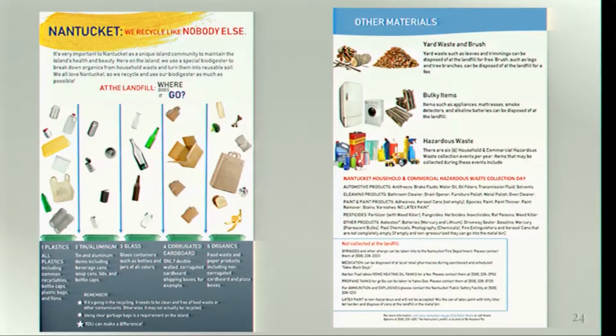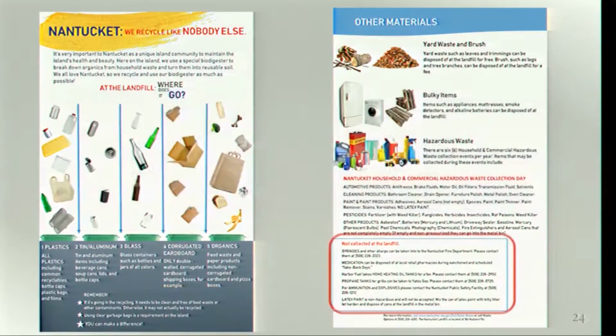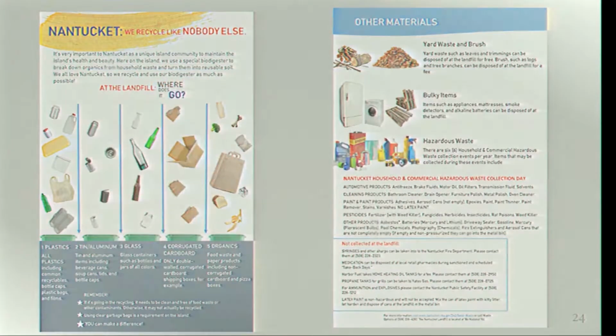This is our landfill version of the final poster. You can see we've got streams, if you will, with pictures of examples flowing into their respective categories. There's information on the flip side about yard waste and brush, bulky items, hazardous waste collection days, and 2 really helpful tidbits that we got from our focus group. We've got a little helpful tip section at the bottom of the front, and on the back, there's a section on items not collected at the landfill and what you can do with them alternatively.